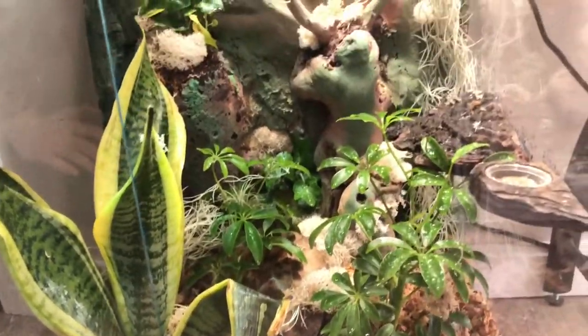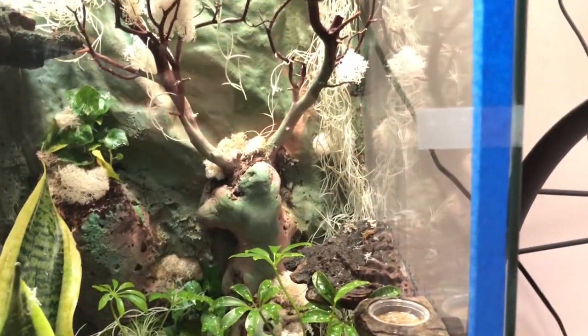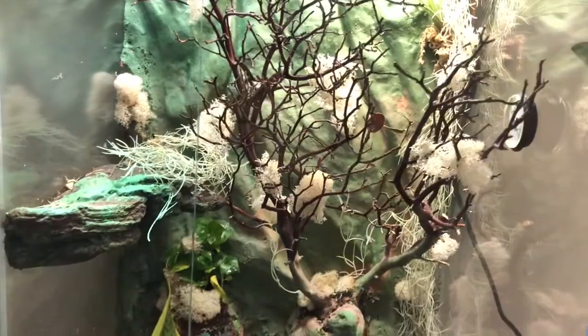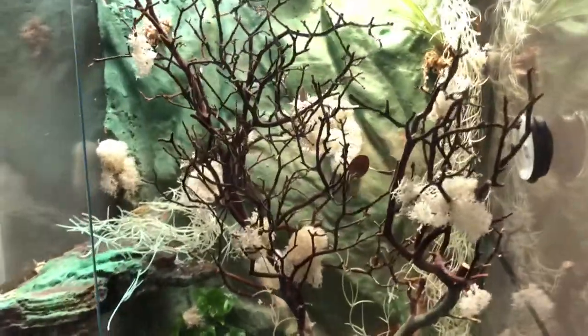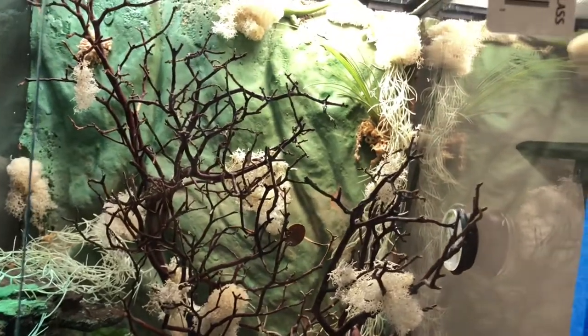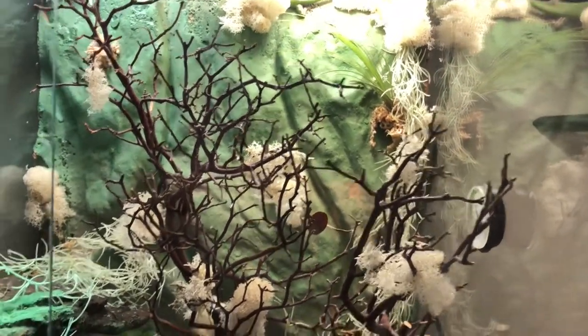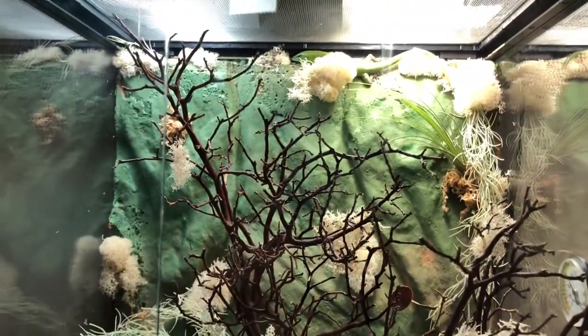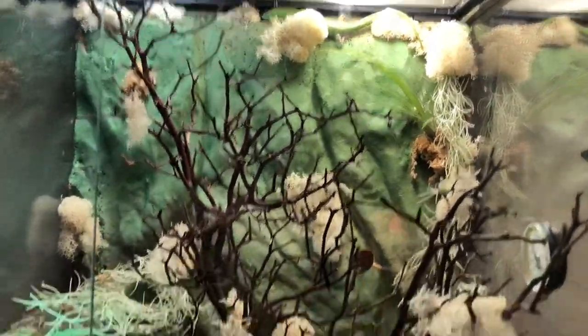A lot of spray foam. Tried to make it look like they come from the Solomon Islands, and they come from the rainforest. Well, they're found all over, but they're found in swampy rainforest areas. So I tried to give it a good swamp look for them, and they're an arboreal species. They love to climb. But that's it for this guy.